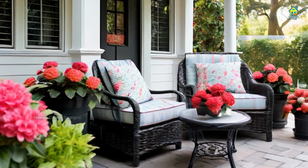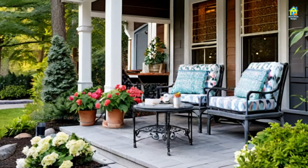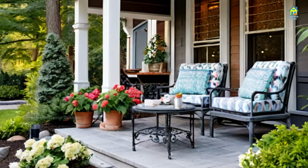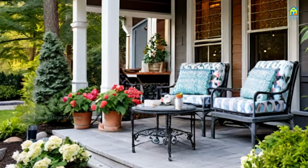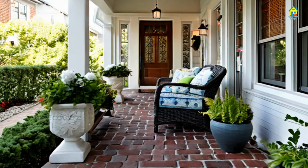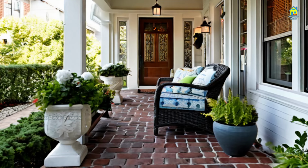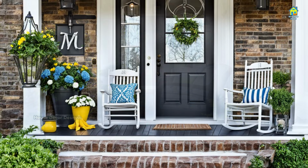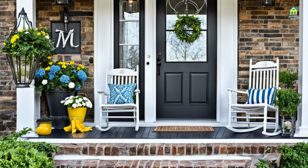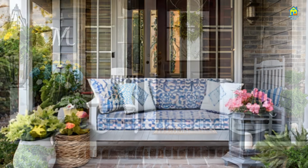Incorporating plants into your front porch design adds a fresh and vibrant touch. Opt for small, low-maintenance plants that thrive in the conditions of your porch. Consider using hanging planters or wall-mounted shelves to save floor space. Potted plants like succulents, ferns, or herbs can be placed on small stands or tables. For a burst of color, choose seasonal blooms or trailing vines to create visual interest.